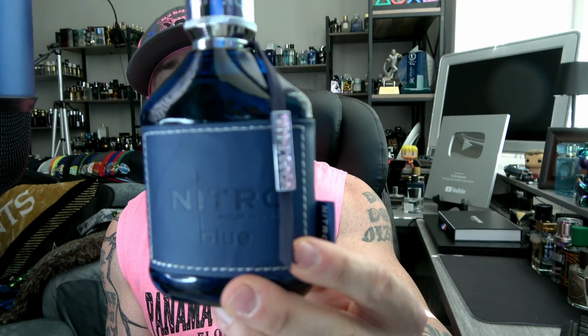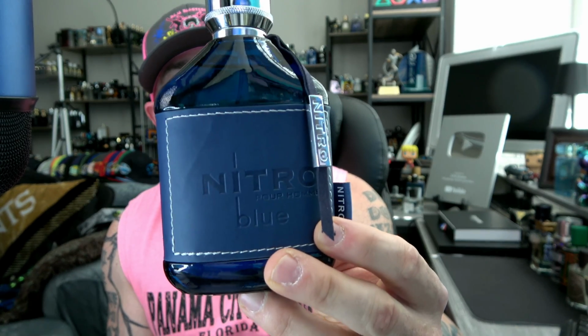Final thoughts on Nitro Blue from Dumont. I do enjoy this one quite a bit. Now, of the 4 that I've tried, if I was ranking them, red is my favorite. Then I would probably lean to green ever so slightly over platinum. And then this one. And the crazy thing is, it's the least favorite of mine of the 4 that I've tried so far, but it's still an 8 out of 10 great fragrance.